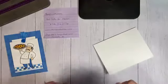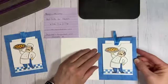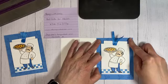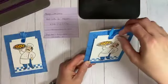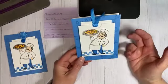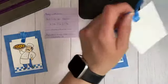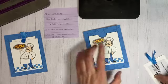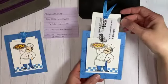I tend not to put things on the inside of my cards because I do sell my cards now, and a lot of my customers and friends like their cards to be blank on the inside so they can write their own message. I thought this would be cute for a birthday card, but maybe someone wants to use it as a thank you card, so I left it blank. I'm just going to put a little adhesive there. Just so you can see, I do have a gift card to our local pizza place here in town. Isn't that cute?